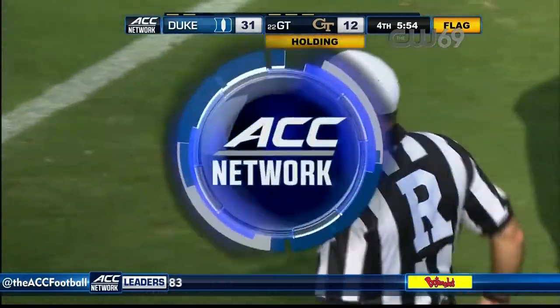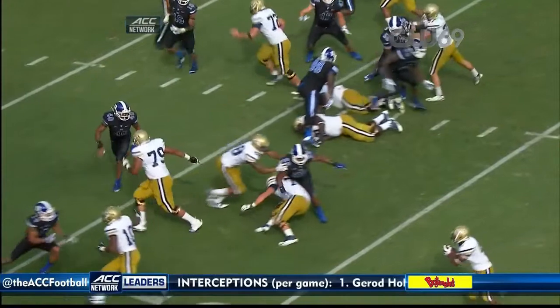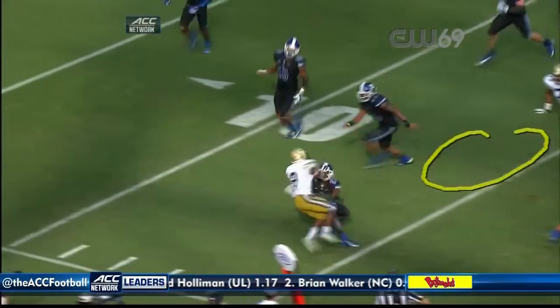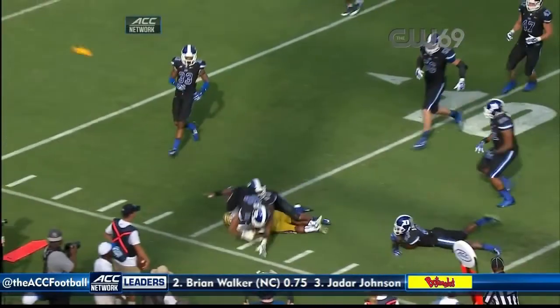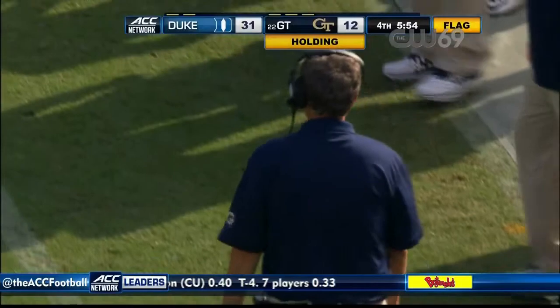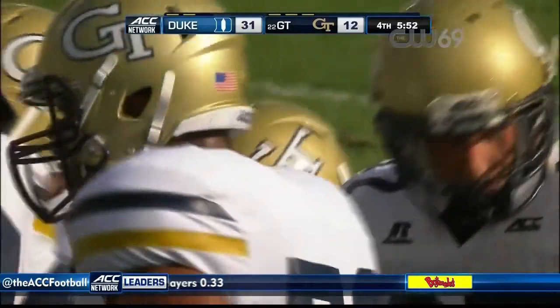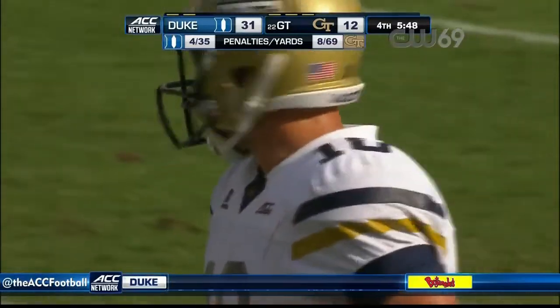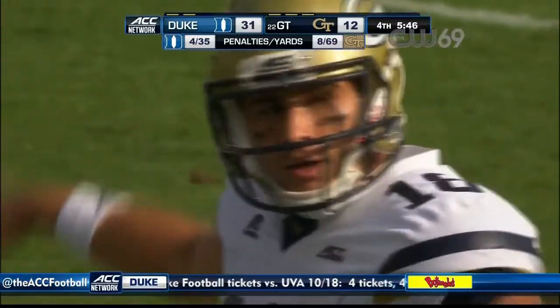Still first down. Boy, Georgia Tech has been snake bit down in the red zone. This is their 8th penalty of the game. There's St. John Days right there. He just tackled the corner. And so the play comes back. But when they've gotten down close, they have just self-destructed with the penalties. So it'll bring up first down and long.